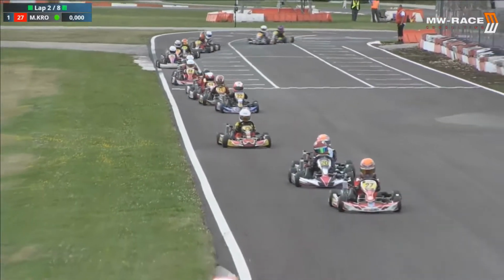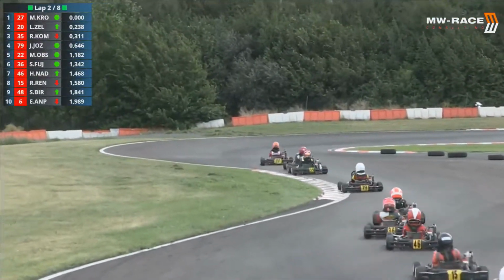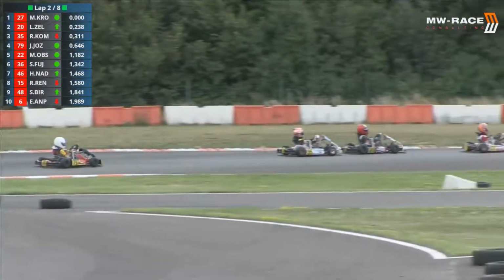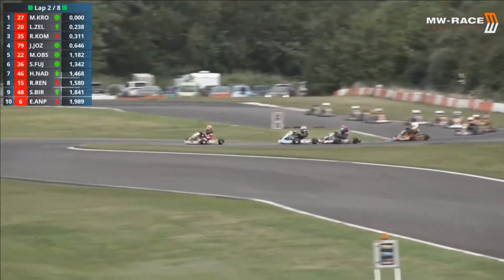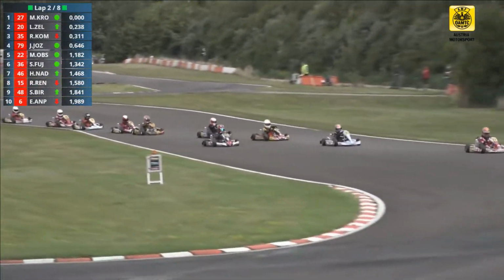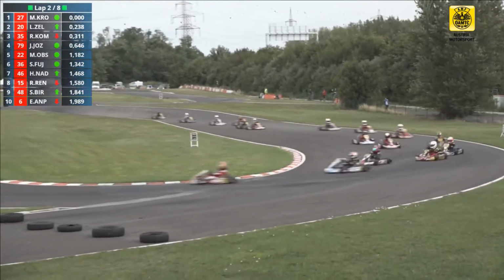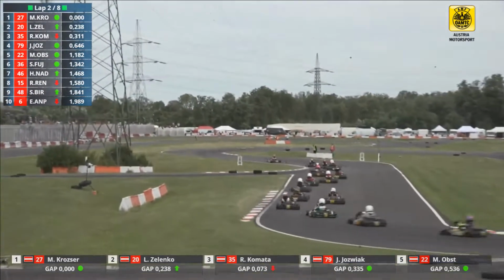Now down the start-finish straight, and being helped along in second is Leon Zelenko by Rito Kamata, and that could see a lead change very, very shortly. Oh well, Rito Kamata wants second. A brave move. I must say that's the first time I've seen an overtake like that in the chicane in this class. Very good move from Rito Kamata there. Really caught Leon Zelenko out.